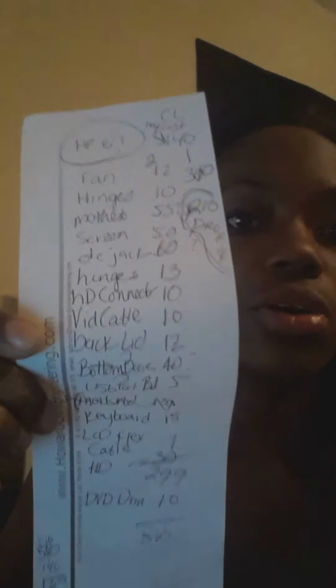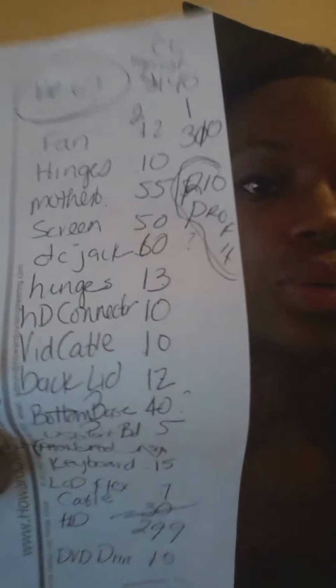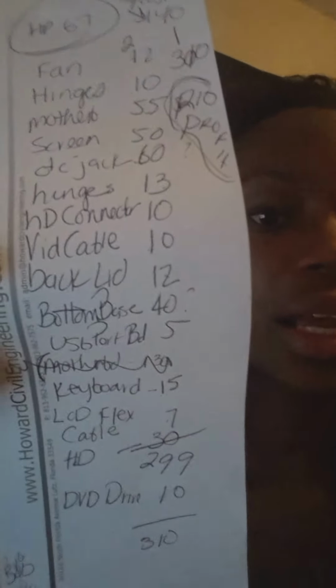So what I usually do, and I hope you can see this, I've already done this actually just to save time. I take notes. You can see this right here. Now just so you know, you get more money when you disassemble the laptop and sell it on eBay. You get more for selling parts versus selling the entire laptop.